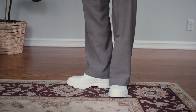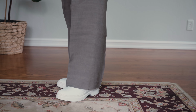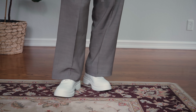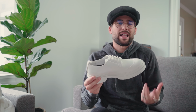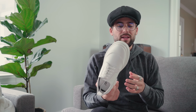What I liked about it is the detail on the toe cap right here. It gives this rubberized, extra toe detail, which is kind of unique. I really like it, and kind of an extra layer to the sole as well. I think it looked really cool. I just think they're very sophisticated. I think they're very classy, and if you wear them correctly with a pair of nice trousers or something like that, I think you could pull off a really cool look. I've seen so many models and other people pull off these white, Doc Marten-esque shoes, and I always wanted to try it, so I figured what better time to try it than now.